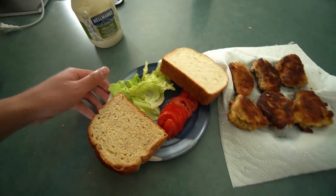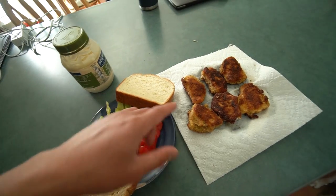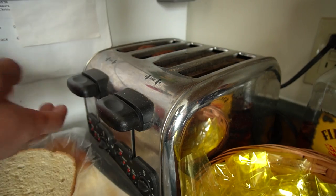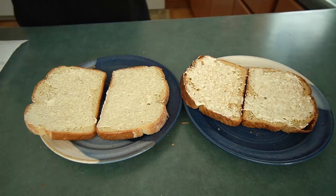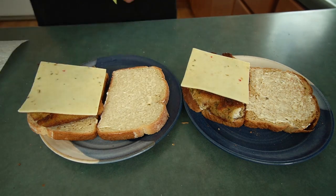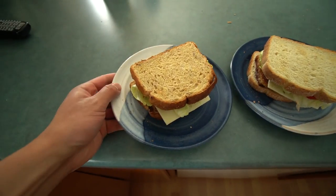Over here, we have the sandwich ingredients which we are going to use. So, the process is we're gonna toast these guys right here, put them in the toaster, take them out, and spread the Helmaise, the olive oil mayonnaise, on it. Then we're gonna put the walleye on. After the walleye is on, we're gonna put the lettuce, then the tomatoes, and then the cheese on top. That's what we're gonna do, and then that should be the ultimate walleye sandwich.